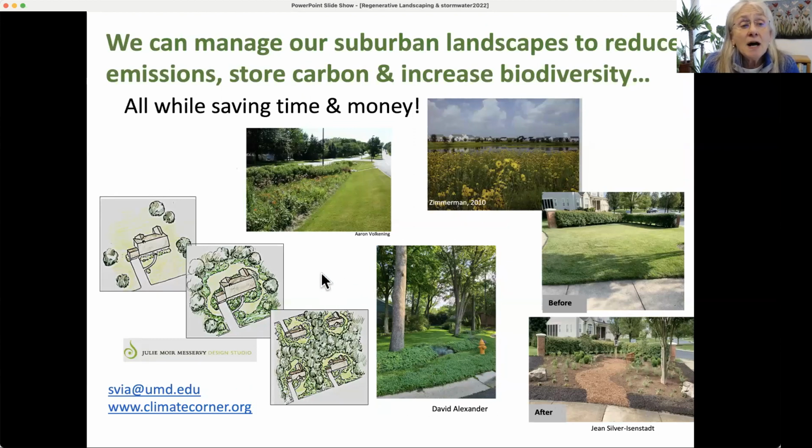So I'll just sum up and say it's totally possible to manage our suburban landscapes in ways that reduce carbon emissions. So that's a climate benefit. In some cases, store carbon in the soil, another carbon benefit, and increase biodiversity. Not mentioned on here is control water flow. I love this. Wouldn't you love to see every boulevard in Maryland that has a big separate median with native plants down the middle? If you look at the grass on these boulevards, usually it's sloped so that the water does flow down to the center. Why not fill that up with native plants and let them help purify the water? Seems like a great idea.